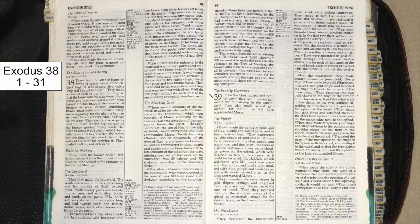Basin for washing. They made the bronze basin and its bronze stand from the mirrors of the women who served at the entrance of the tent of meeting. The courtyard. Next they made the courtyard.